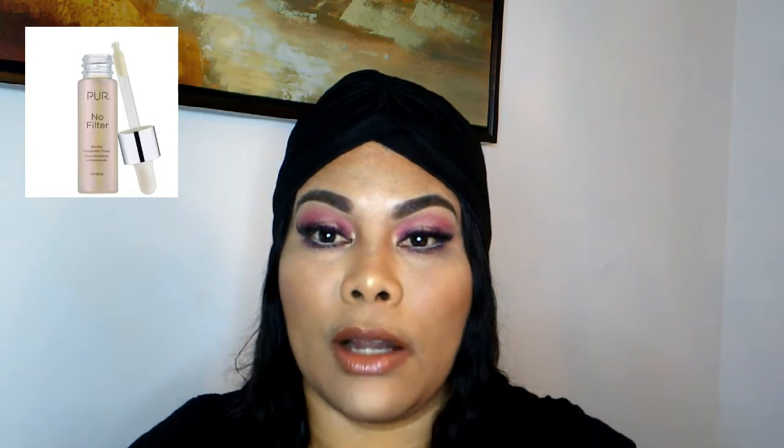These types of primers contain some type of glimmering particles to give your skin extra radiance. These products are perfect for adding glow under your makeup, or you can even wear it by itself. An example of an illuminating primer, and I'll put the pictures right here, is the Pure Cosmetic No Filter Blurring Photography Primer. This primer gives the skin a nice filter with a light golden sheen.